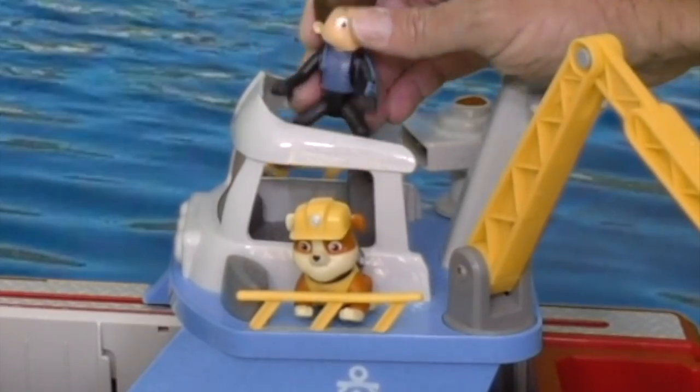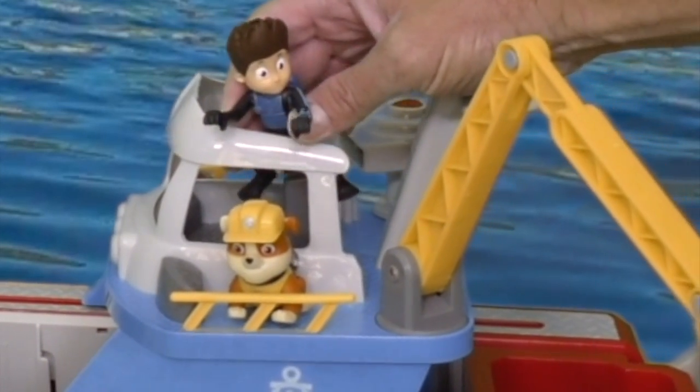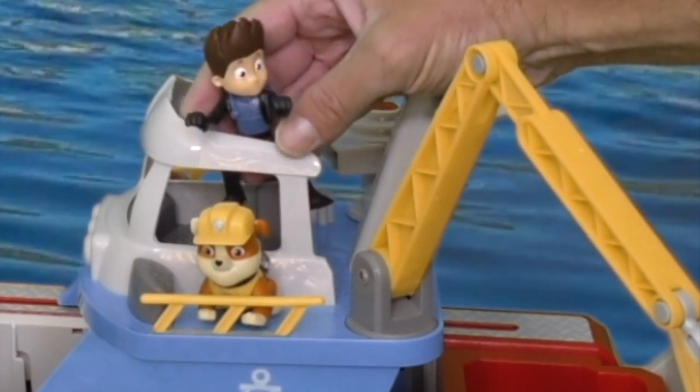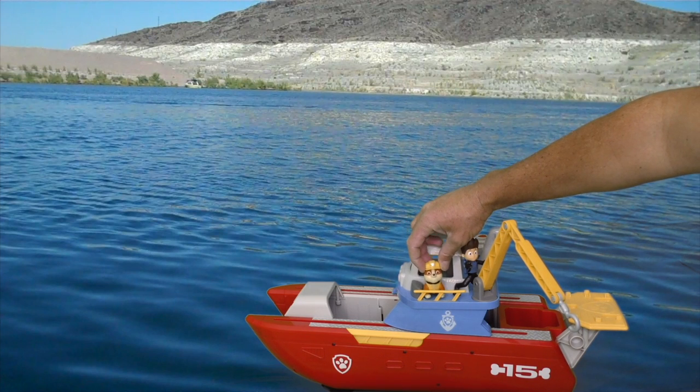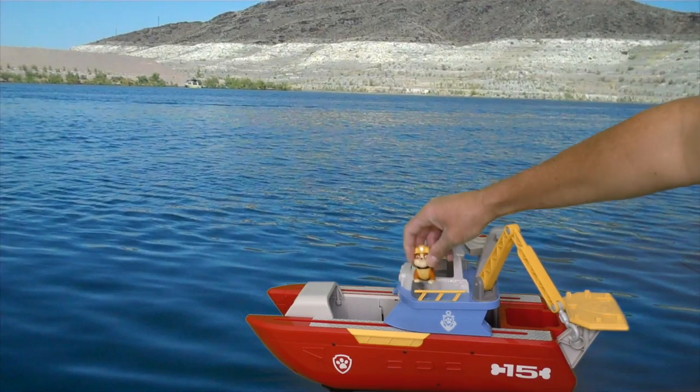Gee, Rubble, it looks really great out here. Yeah, I know, Ryder. Hey, do you think we could stop for a while and look around on that island for something to eat? I'm really hungry. We're the Paw Patrol. No one's gonna take our boat. I mean, it should be totally safe. Let's just jump ashore and go swim over there. Okay. All right, here we go.